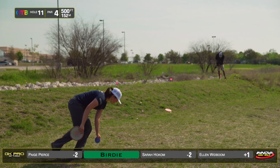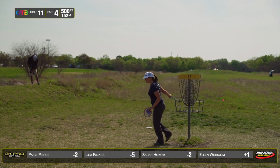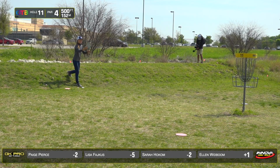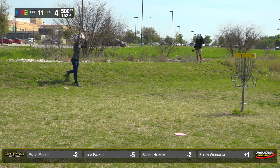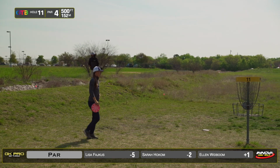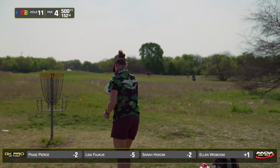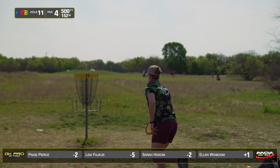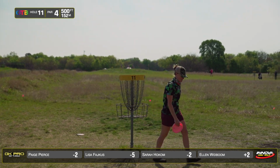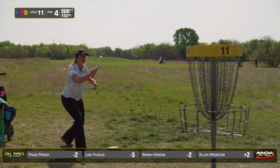Lisa in range for her birdie, taking her to 5 down. So even that errant shot off the tee that stayed in bounds, she was able to get that birdie. So this is a lot of pressure on these second shots and putting. Paige saving the par. Solid putt from Paige. Ooh, that was a little high. And I'm tapping in a par as well.